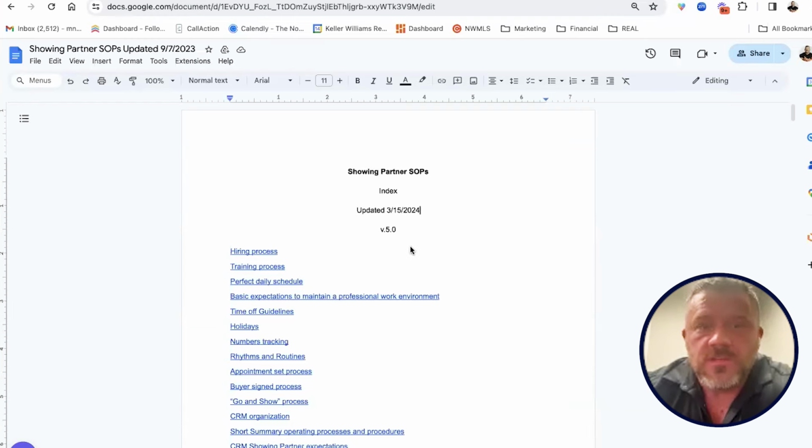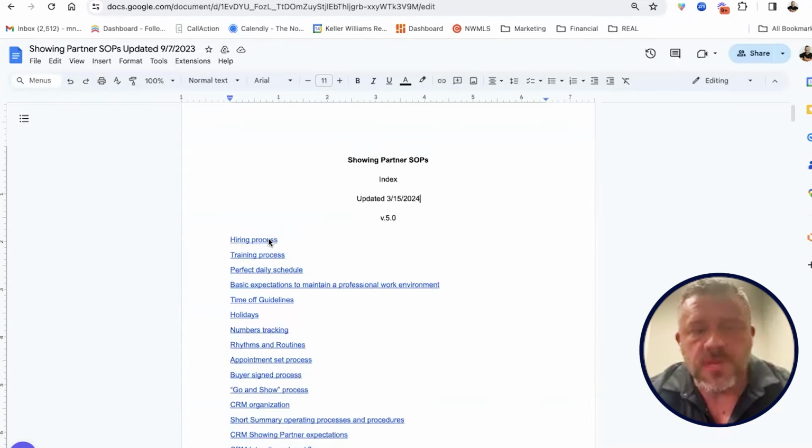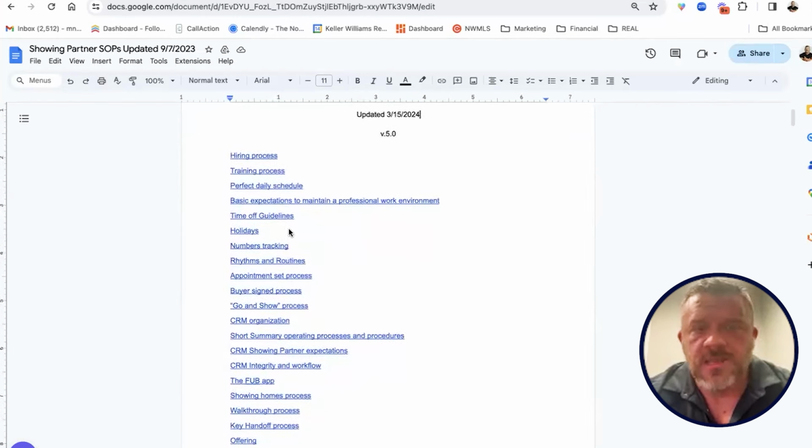So I'm going to share this Google Doc, so you've got a copy of it. This is, as you can see, version 5.0, most recently updated for our team. These hyperlink down to the relevant area. So we're going to cover the hiring process, the training process, the perfect daily schedule, the basic expectations, time off guidelines, holidays, that's standard employment stuff. I'm going to breeze through that, but you'll see a copy of it nevertheless.